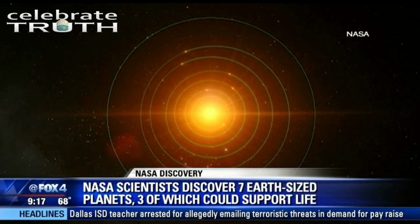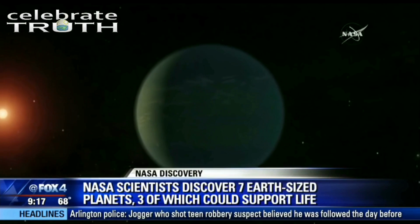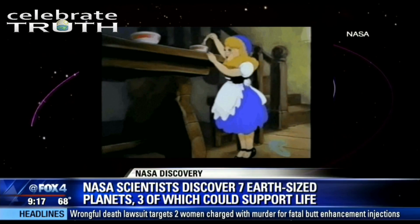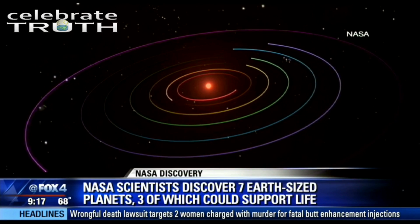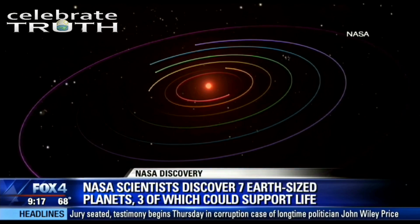Today, NASA announced a breakthrough in the search for life outside our solar system. It announced it discovered 7 Earth-sized planets orbiting a star. 3 of those are in the Goldilocks zone, which means they have the potential to hold liquid water and possibly life. These planets are relatively close, 40 light years away. They orbit a dim red dwarf star about the size of Jupiter. It's called TRAPPIST-1.